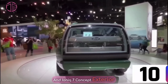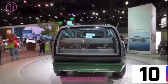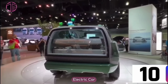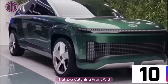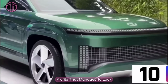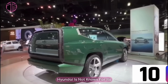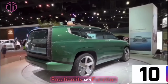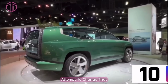The Hyundai Ioniq 7 concept exterior adopts a radically different silhouette, divergent from a typical SUV. One look at the Ioniq 7, you will notice immediately this is not your average electric car. If you manage to look past that eye-catching front with its pixelated headlights, you will come across a side profile that manages to look smooth and slick despite its boxy nature. Hyundai is not known for its bold exterior choices, often giving way to practicality and function over striking visual features. However, the Ioniq 7 might be an attempt to change that.